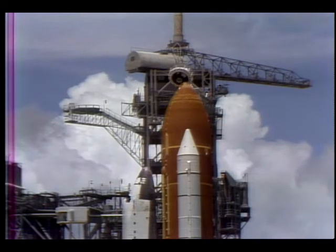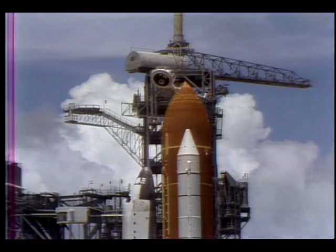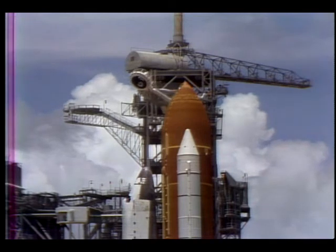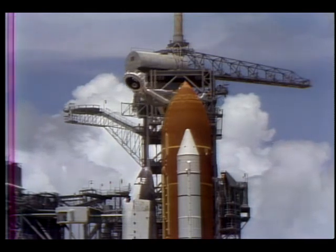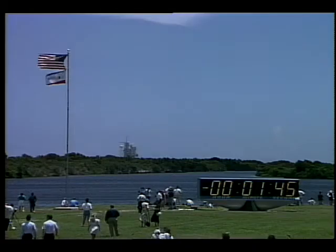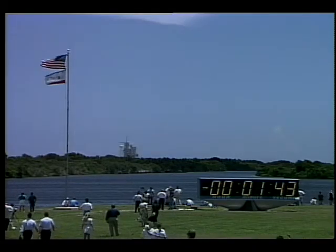OTC, PLT, the caution warning is clear, but no unexpected errors. Copy, PLT. And with that, Columbia, OTC, I'd like to wish you all a very successful 2 weeks on orbit, and with that, close and lock your visors and initiate O2 flow. Roger, thanks, Randy, and initiating O2 flow. TLS is go for ET, LH2 pressurization.